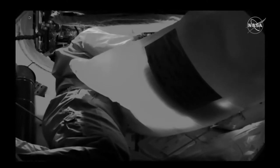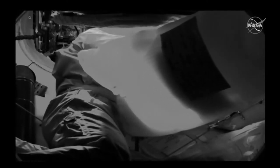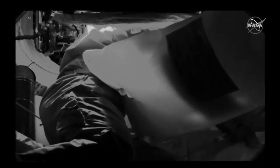Still getting views from the infrared camera that's located right at the center of the Dragon hatch, looking at Chris Cassidy, International Space Station Commander, outfitting that hatch, getting ready for Bob and Doug to arrive. You're hearing communications over Dragon to ground. That was Bob Behnken and Doug Hurley on the other side of that hatch, inside the Crew Dragon vehicle, finishing up their operations on the inside for that hatch opening, expected in about 10 to 15 minutes.